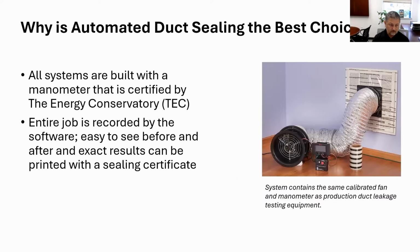So there's a built-in manometer that is certified and calibrated. It's an industry standard measuring device. It's in the system already. The entire job is recorded: how much time doing pre-seal tests, how much time sealing, how much time in the post-seal test, and a flushing process to flush everything out so that maintenance is built in. And then, like I mentioned, publishing the exact results with that seal certificate.